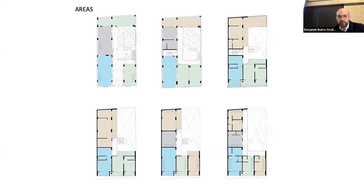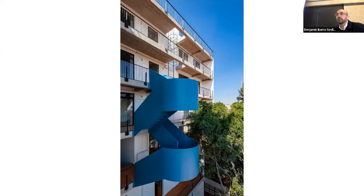I was wondering how you made the requirement for sustainability, because you ended up having this six-story building. Were you required to use an elevator? For those of you on Zoom, the question is about accessibility, how they fulfilled the requirement on accessibility.